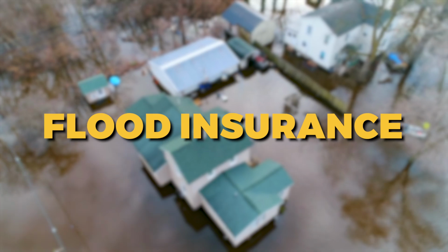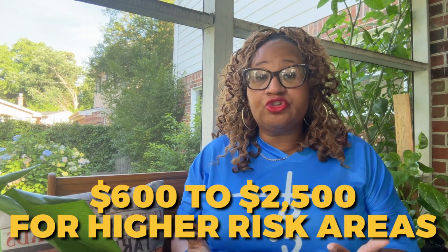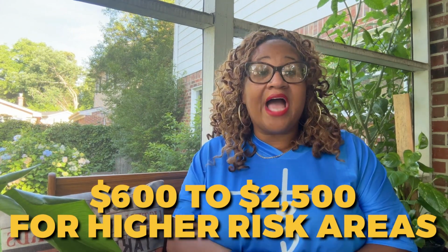Now, if applicable, flood insurance for properties in flood zones, which includes significant portions of Norfolk, Virginia Beach, Hampton, and Portsmouth, you're going to need to prepay flood insurance. Annual premiums typically range from $600 to $2,500 for higher risk areas. This is a particularly important consideration in our region given our extensive waterways and coastal exposure.